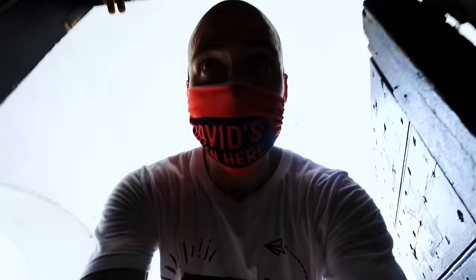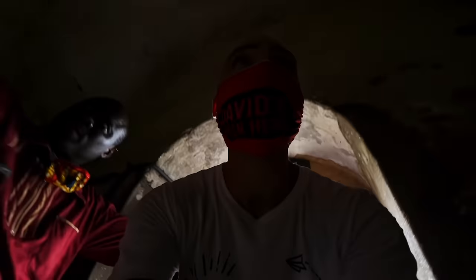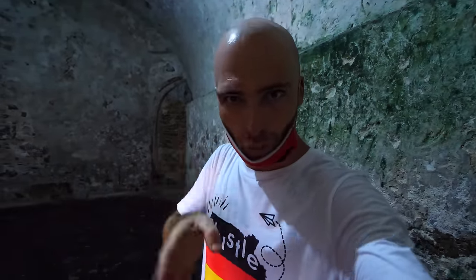Let's have a quick look at the condemned cell of the Cape Coast Castle. So the freedom fighters were actually slaves that didn't understand why they were slaves, so they tried to fight out, and they were told, no, you have no rights, you're a slave.